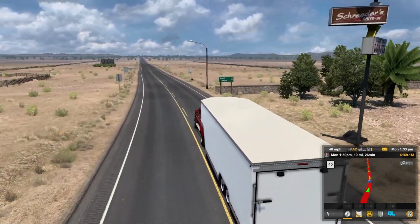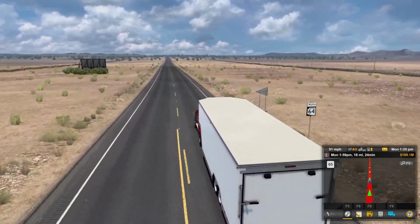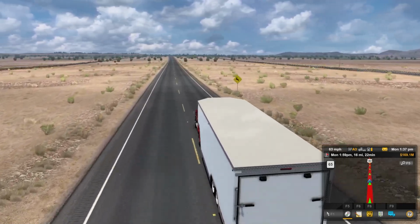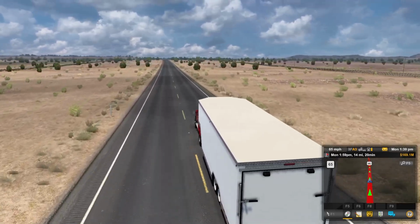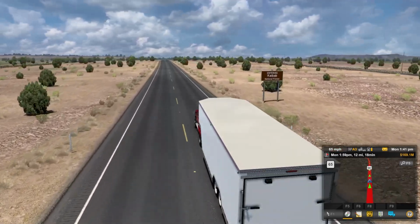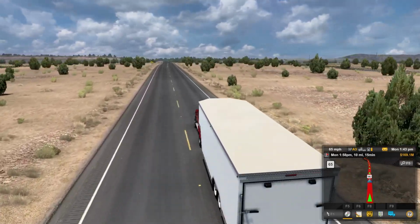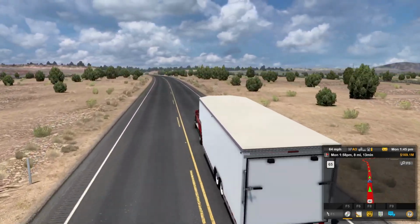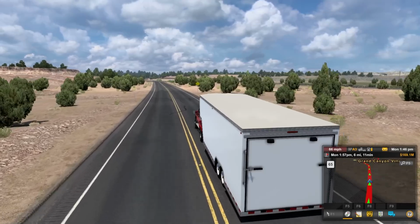Sounds pretty good too. It comes with a custom sound. It comes with the truck, the sounds, and the trailer. We've only got 18 miles. We'll be there in no time. This trip's going by so fast, we may have to go check something else out. Maybe we go towards Monument Valley. That might be a good one. I don't know if we'll make it there, but we'll head that way.